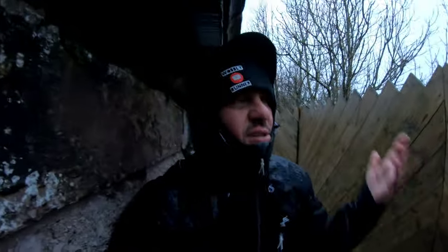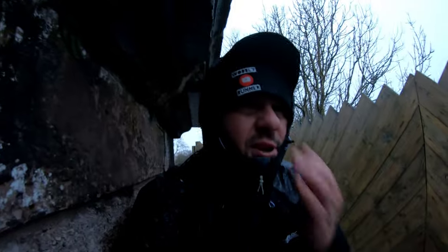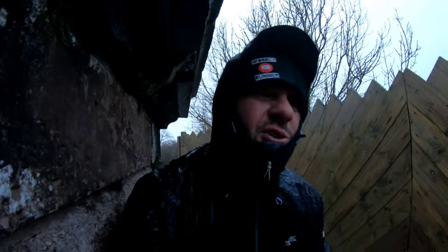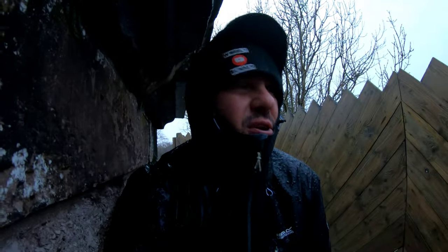I'm just hiding underneath a bridge parapet at the moment. It's sideways rain. The weather forecast for today wasn't going to be that bad. It's going to rain all week that I'm away. Well, this was the best of the 3 days that I had the window to come out here. And it's sideways rain at the moment. I'm really not sure how this video is going to pan out.